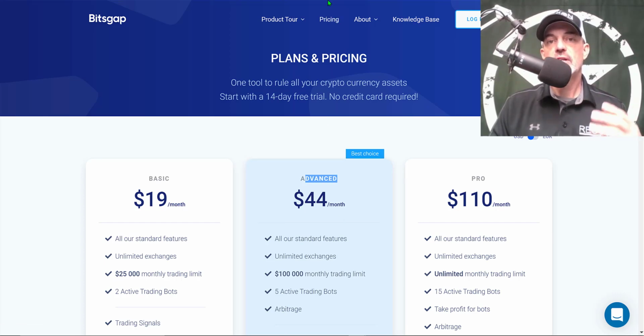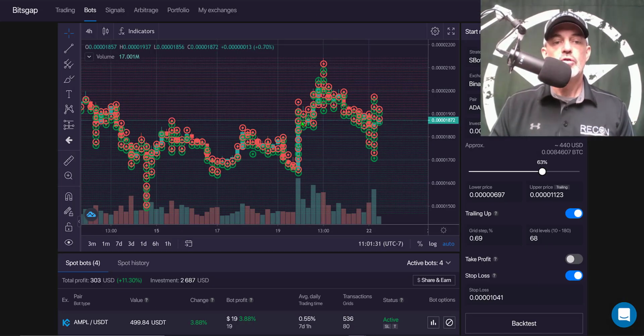Now that's enough jaw-jacking. Let's get to the actual numbers. And so right out the gate, you can see my total profit so far on my 4 active grid bots is $303, or just around 11% on an investment amount of around $2,700.